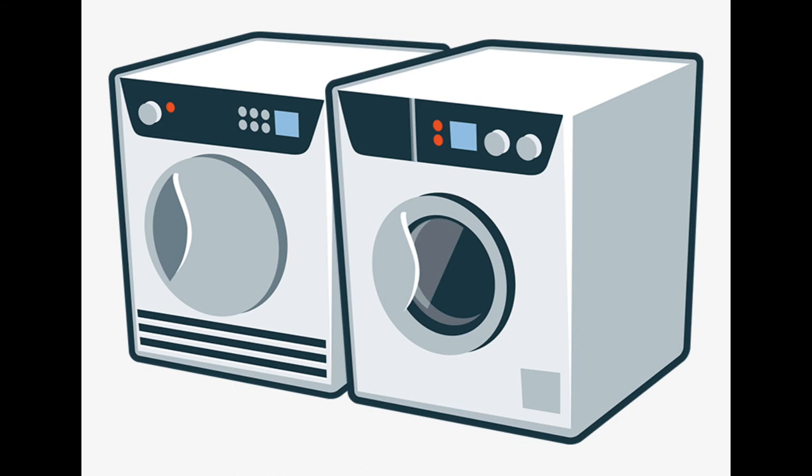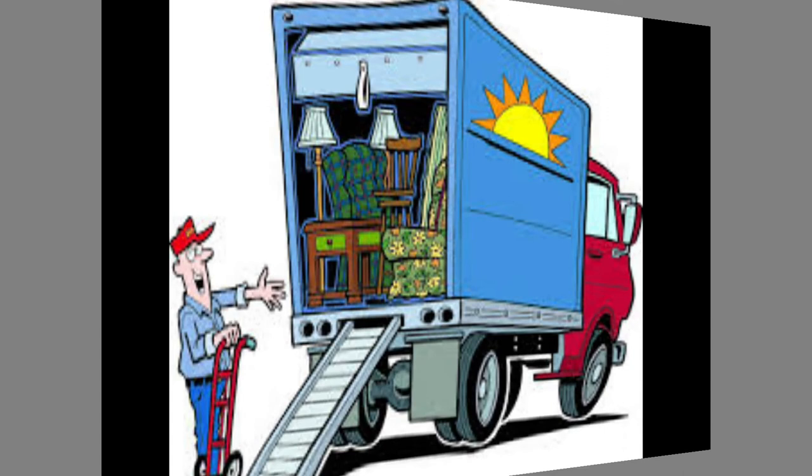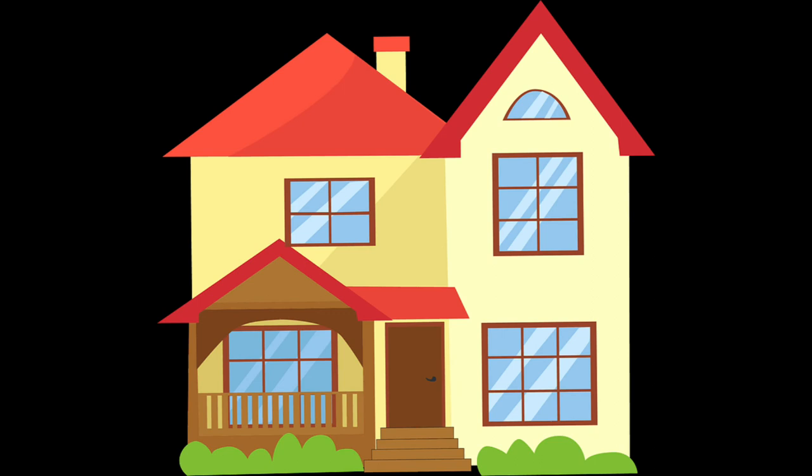Great. So, this is the bathroom. I like the shower. Does the toilet work? No, it doesn't work. What's wrong with it? It doesn't flush. When are you going to fix the toilet? I am going to fix the toilet today. How about the sink? It doesn't work. What's wrong with it? It's clogged. When are you going to fix it? We're going to fix it today. Great. When do you want to move in? My husband and I want to move in next weekend. The house is going to be ready Friday. That's great.